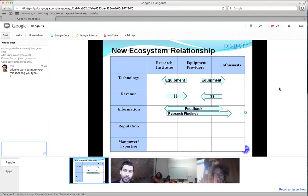Research institutions and enthusiasts also form a nice synergy in this area. So enthusiasts craving for new interesting findings or projects to work on can depend on the research institutions to provide them. And research institutes who need independent data to support their hypotheses or claims can recruit enthusiasts to provide a second pair of eyes.